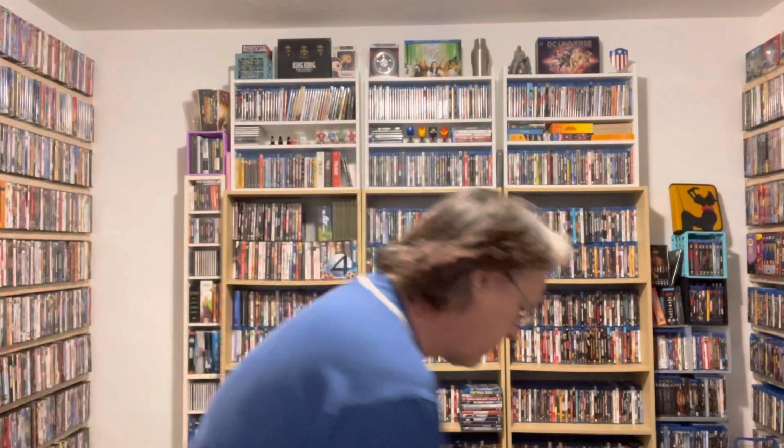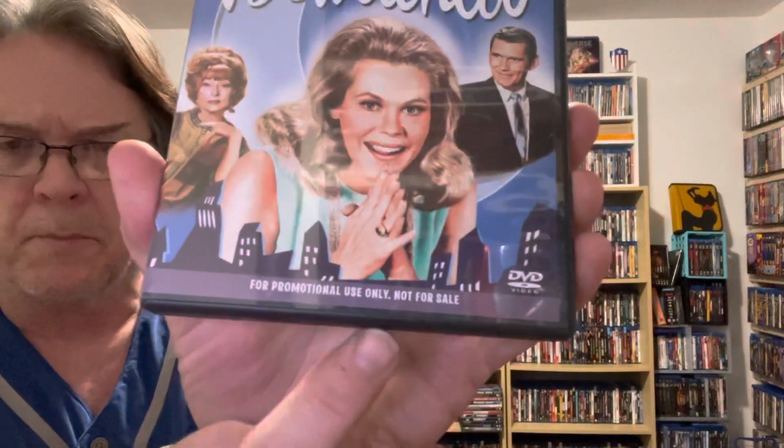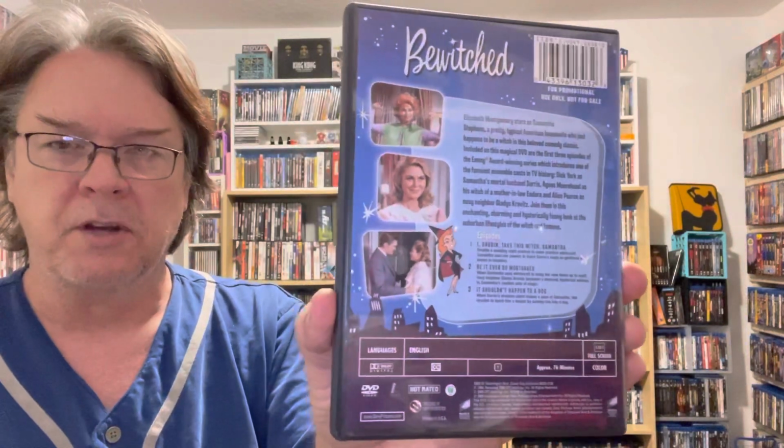This one here I picked up is The Honeymooners, classic 39 episodes. This was a thrift store that I frequent with all the thin cases. Along with the first 3 episodes from the first season of the hit television series Bewitched. This is a, you can see at the bottom, promotional item. That was kind of the reason I got it. And I didn't actually have any Bewitched anyway. And not bad to get the first 3 episodes.